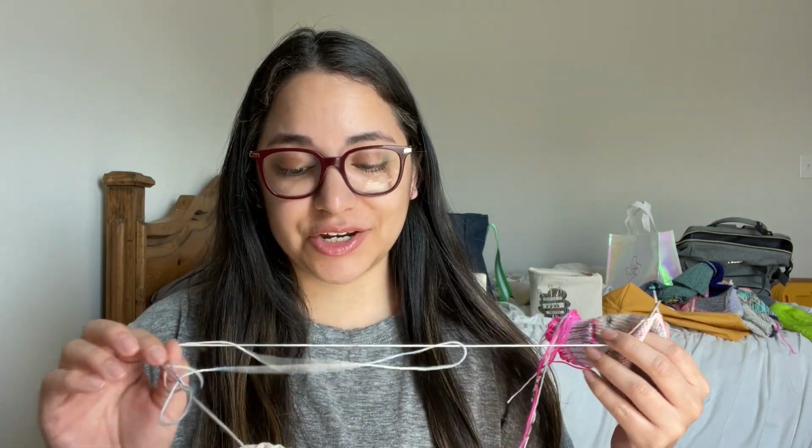Okay, WIPs. So the first one is sock 2 of my Valentine's socks. So these were socks that I wanted to finish in February by Valentine's Day. The caffeine is kicking in. In February, I was like, I'm going to challenge myself to finish a pair of socks in 2 weeks, because I have not done that since my first year of knitting. And I wanted just to challenge myself to see if I could still do it. I did not. They're still being worked on, which is totally fine.